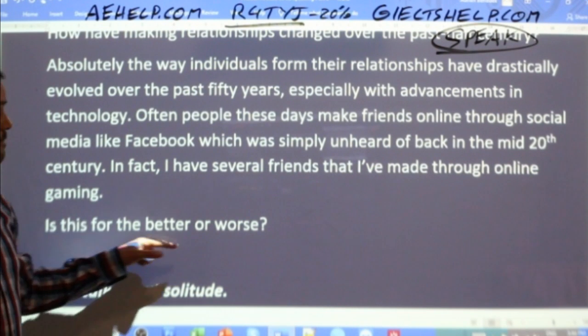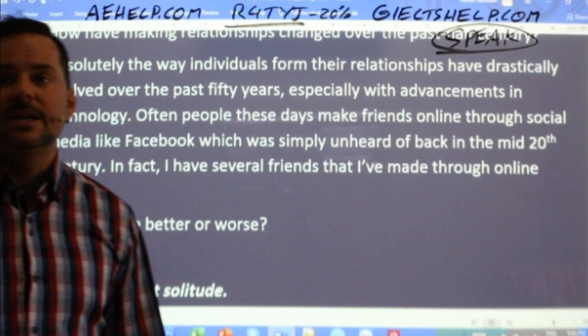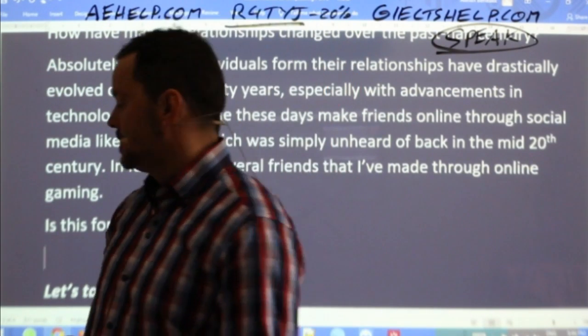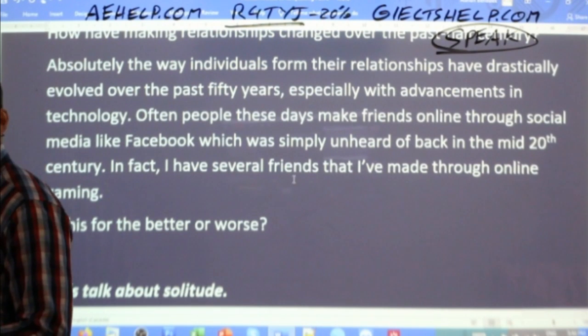Is this for the better or worse? Thanks, Hikmatillo. Is this for the better or worse? Give me a nice response to this. Is this for the better or worse?